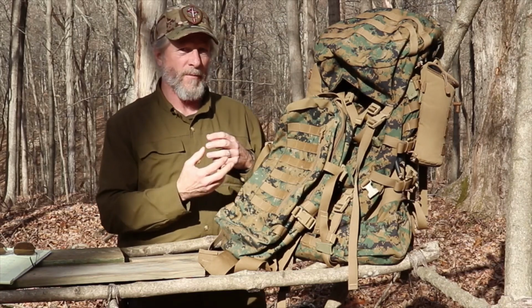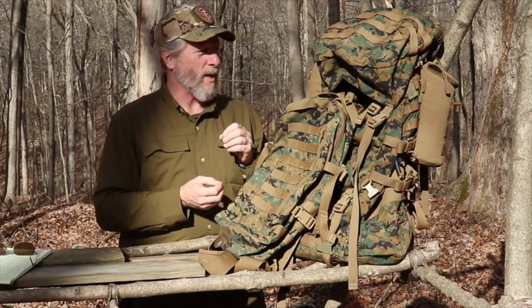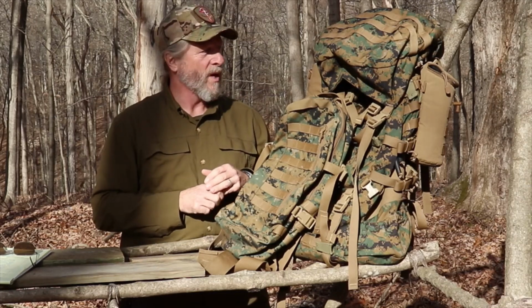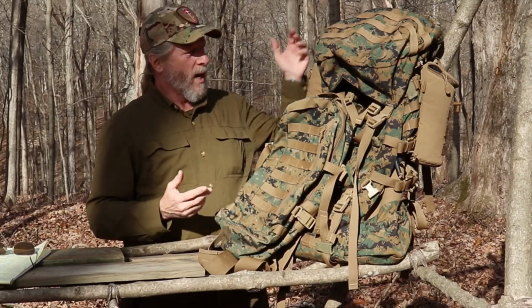The size of the capacity and the design of the internal frame, the straps, the waist belt, all of those things combined make it incredibly suitable for carrying heavier loads and bulkier loads, all of which are what you see when you go winter camping. You take extra stuff with you. You do not take with you during the warmer months.